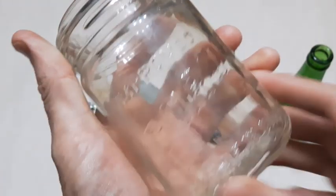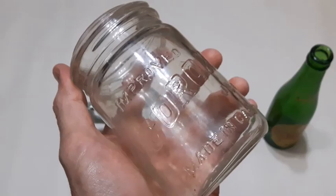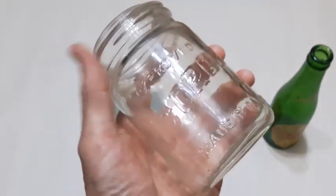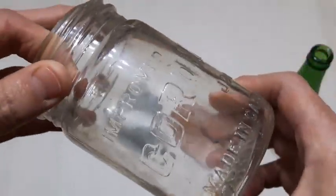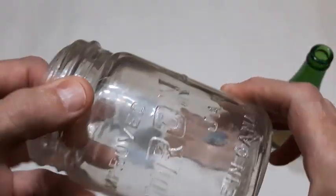I believe that's somehow affiliated with the Jewel mason jars. Don't quote me on that, but that seems to be what the information online is suggesting. The Corona jar is part of the Jewel mason jar line.